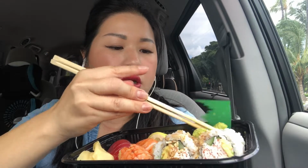This is from the place in Honolulu called Ginza Sushi, at Ward Village Center. I don't know if you guys know this, but ginger, people eat it with the sushi, but it's supposed to be a palate cleanser. I don't care. I still eat it with the sushi. Let's get some wasabi. This wasabi doesn't seem to burn.